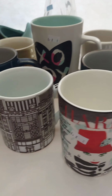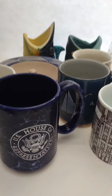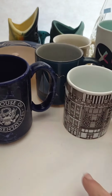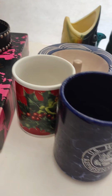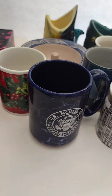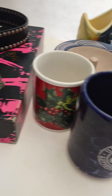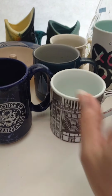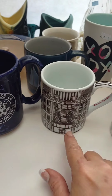So I thought I got some pretty good stuff. If I figure $10 a piece on these mugs, not considering this one, 1, 2, 3, 4, 5, 6, 7, 8, 9. There's $90 right there. And then, did I count that right? 1, 2, 3, 4, 5, 6, 7, 8, 9. Yeah, I can count. I didn't even have to use my fingers and toes. Anyway, so that's $90 in mugs right there.